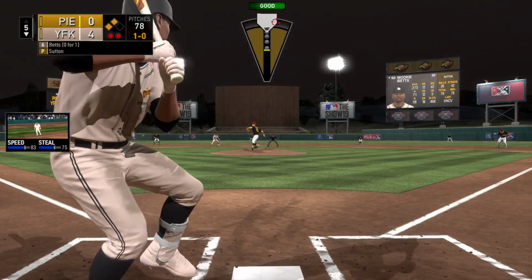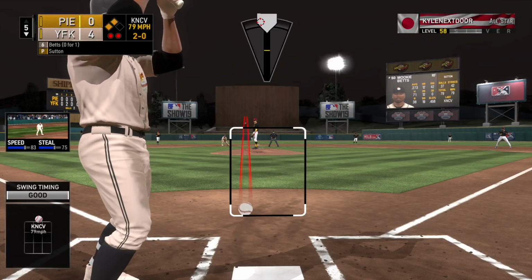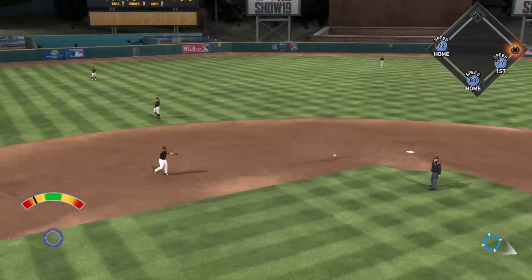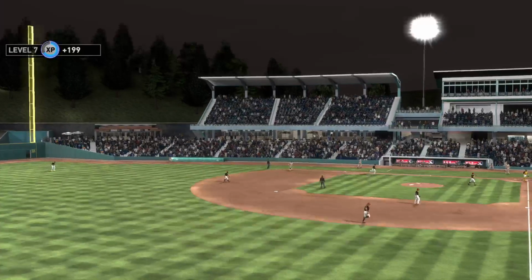1-0 the count. Checks his swing here, but he does so in time. Hit hard to third. On to first, and that'll do it as they manage to not let this inning get out of hand.